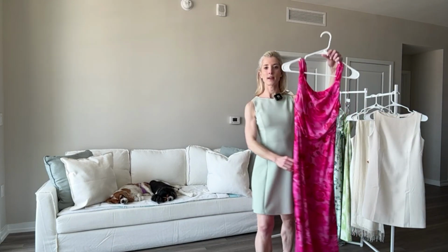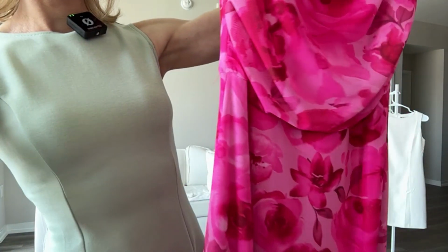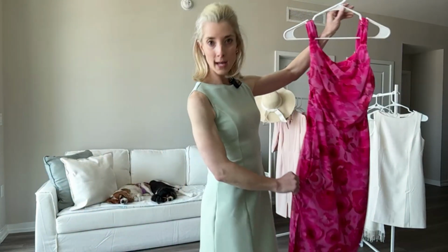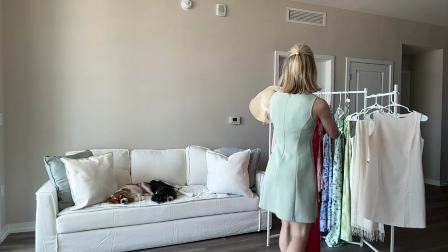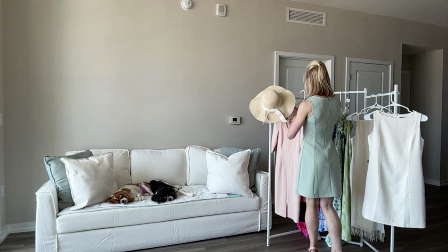So I showed this on my wedding guest dresses for women last week, and people loved it because, again, you know, you step back and it's not as hot pink as you would think. So a lovely find and a classic chic option.